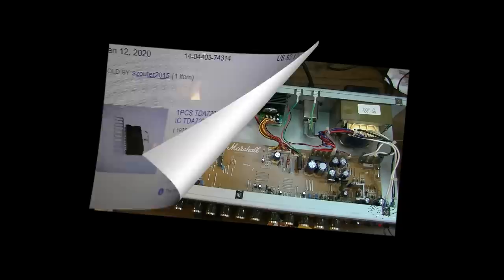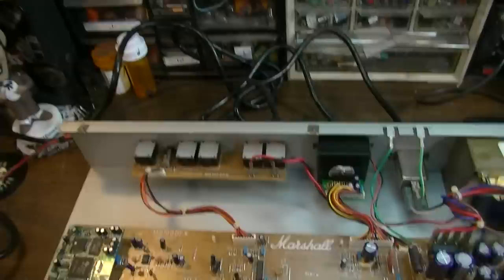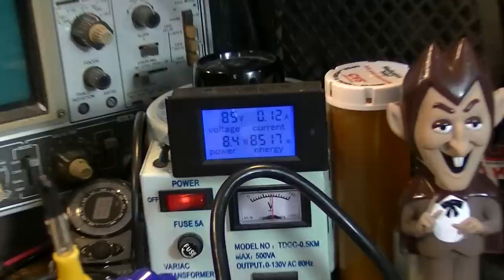Well, the light's on. Has power. I've got sound at the output. I'll try to put a guitar in it. We've just got 85 volts on the input, and it's running really low amps. That's what I've got going on the input, 8.4 watts. I mean, at 85 volts, I guess I could go ahead and dial it up, but I want to get a guitar in it first and just kind of see what it does, see how it reacts.